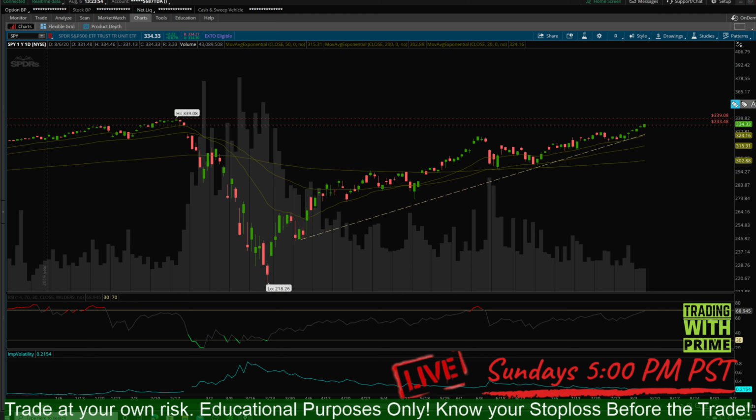Let me go back over here. So something we looked at is, see how the market pulled back here, came back up to test this former high, and it pulled back and it made it look like it was almost not going to even try to get above there. But guess what happened? It broke out and then traded sideways and then broke out again.